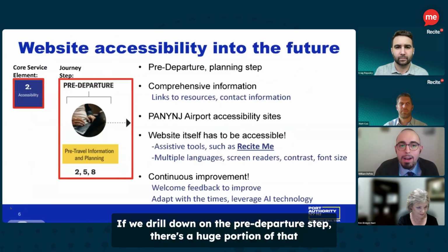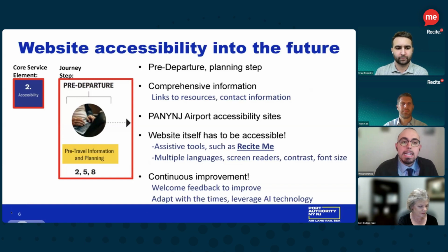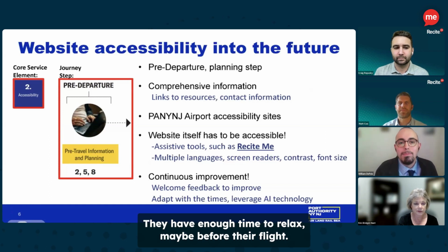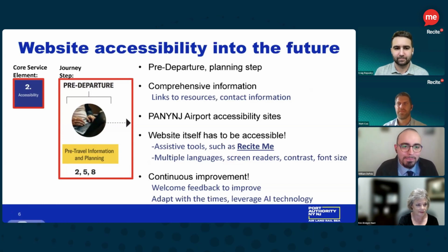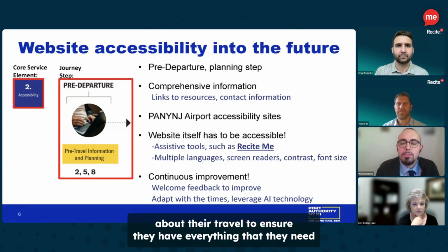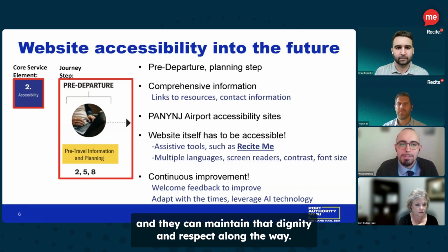If we drill down on the pre-departure step, there's a huge portion of that that's impacted by our websites and online accessibility. Customers are often planning ahead for their journeys because they want to make sure that they're getting to the airport on time, and they have enough time to relax maybe before their flight. It's usually a pretty stressful experience, just depending on what type of customer or why you're traveling that day. Folks with disabilities need to be really intentional about their travel to ensure they have everything that they need to access the airport so that they can make it to their flight and they can maintain that dignity and respect along the way.